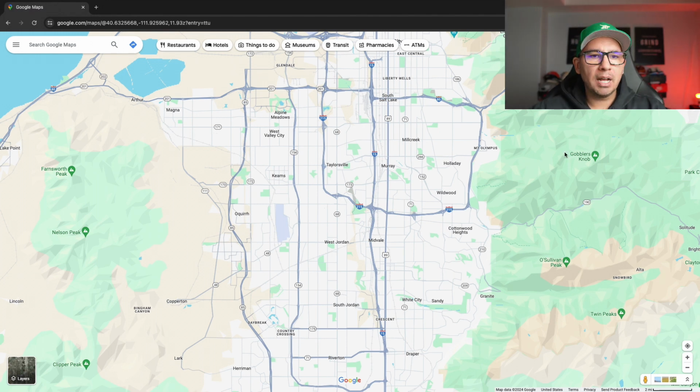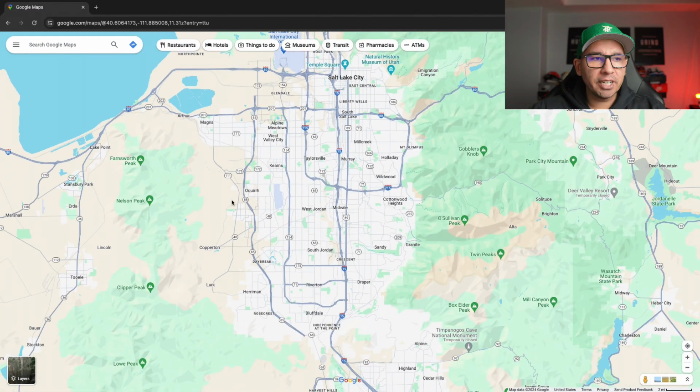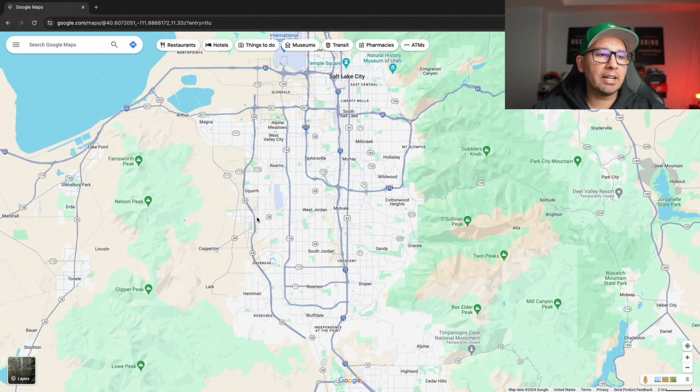You have some great access to the ski resorts on the east side, but then you also have access to the freeway and the airport here on the west side. You have access to a lot of outdoor activities as well. So just keep in mind what's going to be the best fit for you.